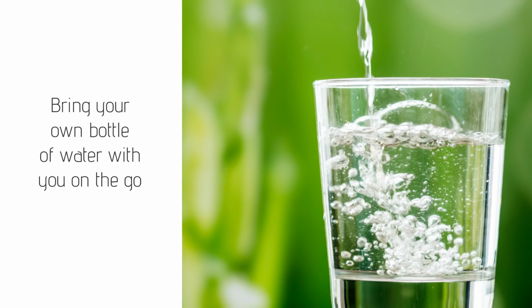Next on the money saving tips list is bringing your own bottle of water when you go out. And you may have heard this one before, but it just makes good sense. Whenever I go out, I just bring my own water instead of buying bottled water or bottled drinks. Better for your wallet, better for the environment.